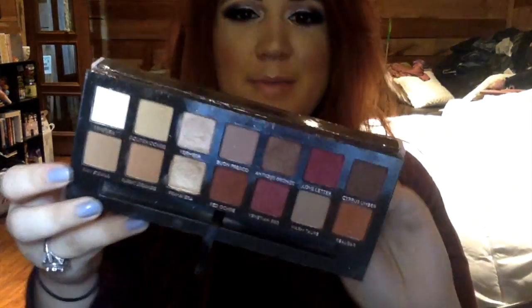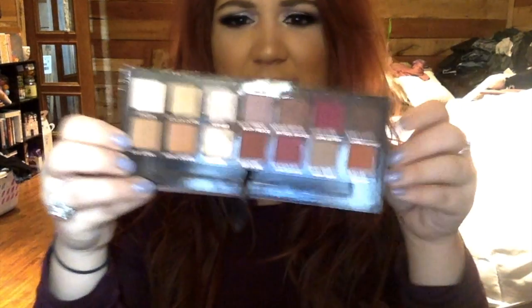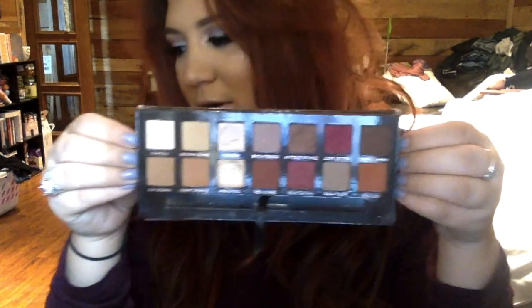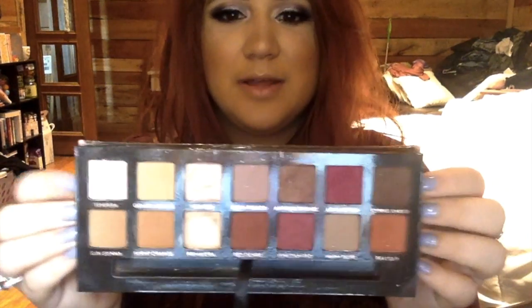Alright, and then the last palette I want to mention is the Anastasia Beverly Hills Modern Renaissance palette. I mentioned this in my YouTube Made Me Buy It tag. I did not want to buy this. I'm like, I have enough warm tone eyeshadow palettes, I have the 35O, and I have the Peach palette, and I have everything. All the palettes I pretty much mentioned are warm tone. I'm like, I don't need this.